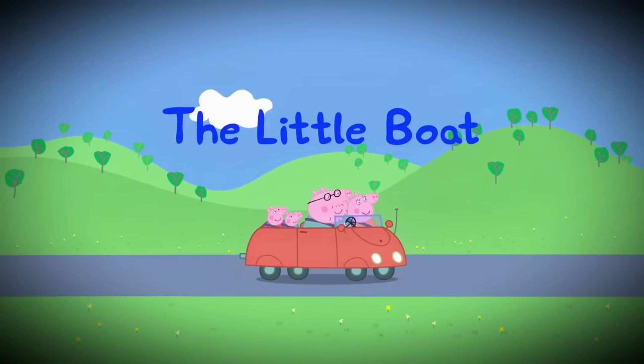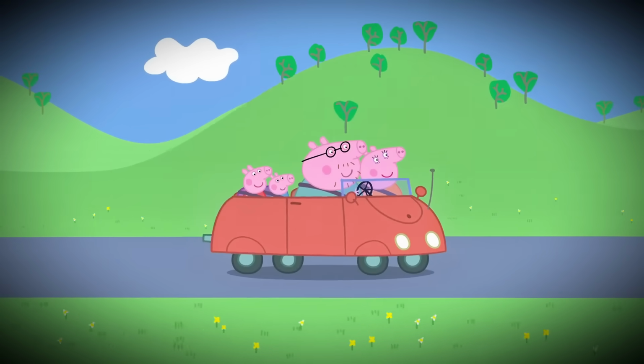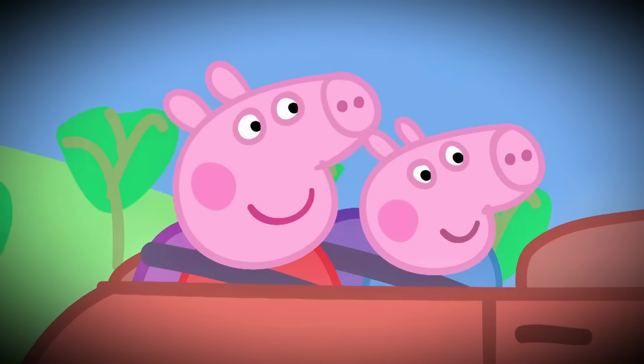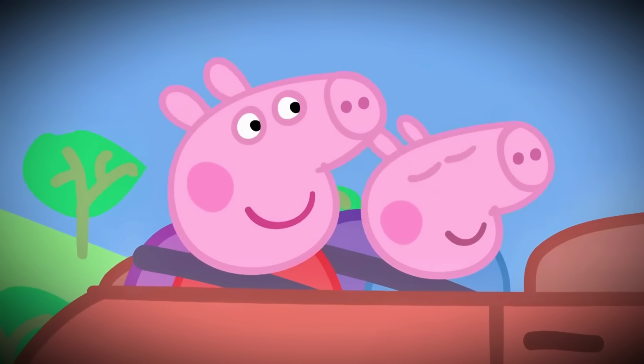In the episode The Little Boat, the pig family goes to a picnic. When they are driving to the picnic spot, the scene zooms onto Peppa and George. Now look carefully, they both are missing something. Do you know what it is? Actually, both Peppa and George are missing their arms in this shot.